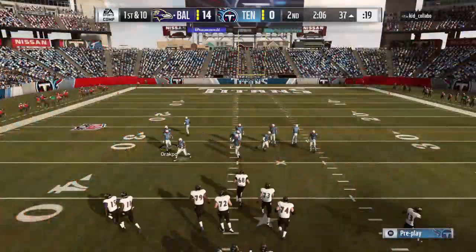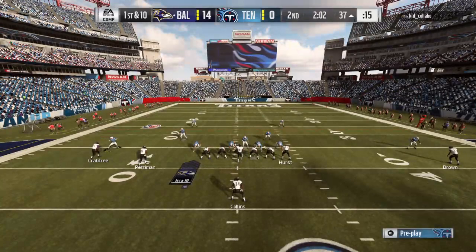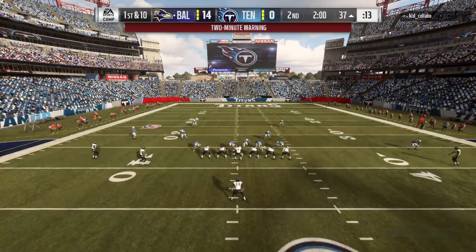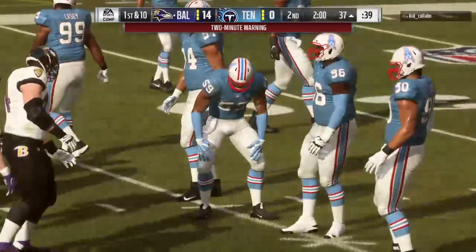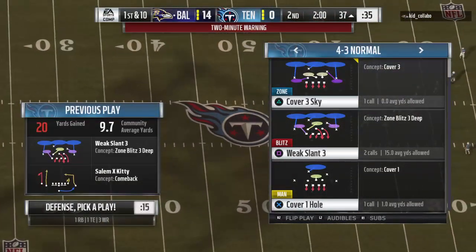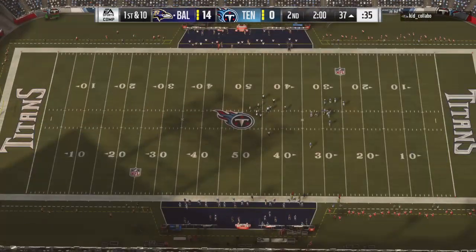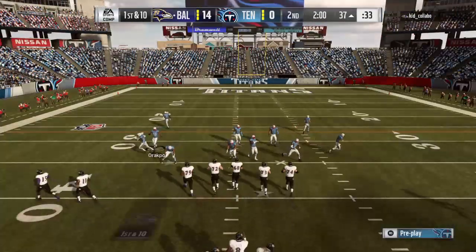They don't need to run another play here before the 2-minute warning. Let's see if they do it anyway. Back 99 Philly, here we go. 2 minutes to go here in the first half. Back to Tennessee after this.